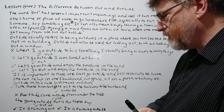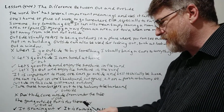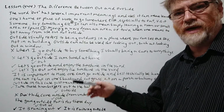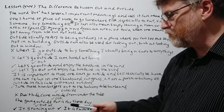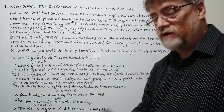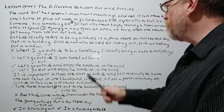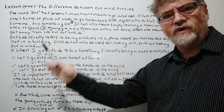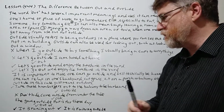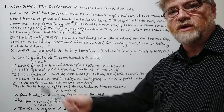Okay, let's read on. She's going outside Paris for 3 days. Now, this is weird. We don't usually say that you're going outside a city. We would normally say that you're going out. So she's going out, or in this case, going out of Paris for 3 days. So she's leaving. She's going away. That's the one here where, if you're leaving the place or going away from the place, you should probably just use out. So she's going out of Paris or going out of London or whatever. She's leaving it. Maybe she's going to the countryside.